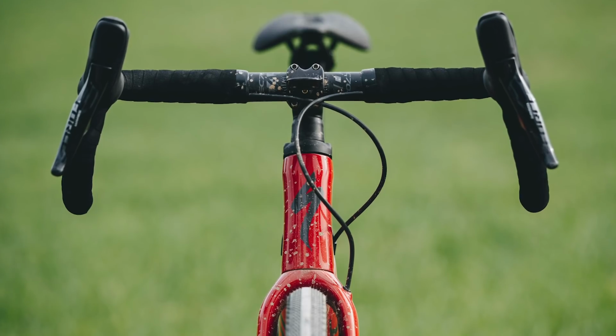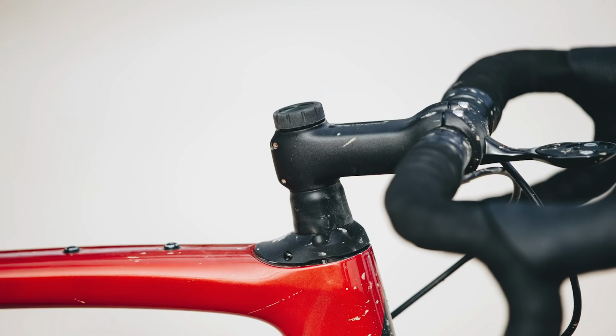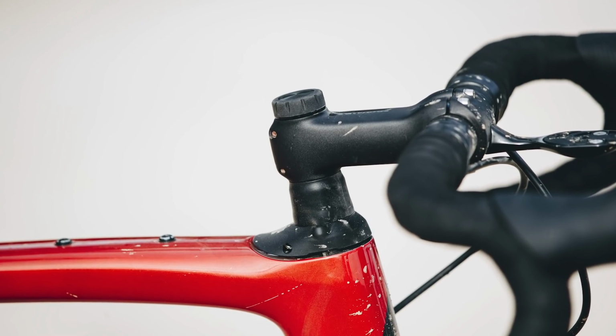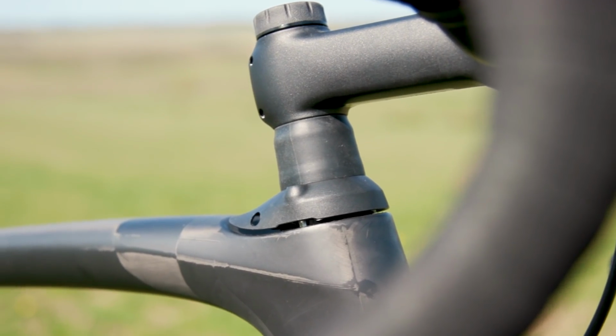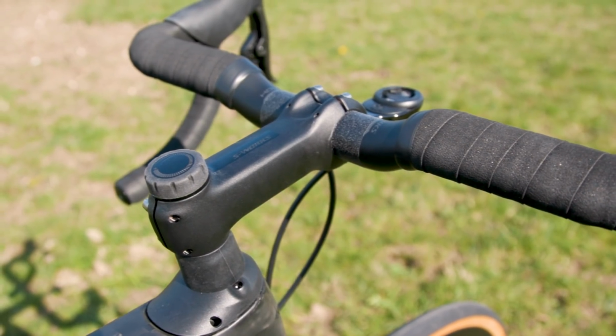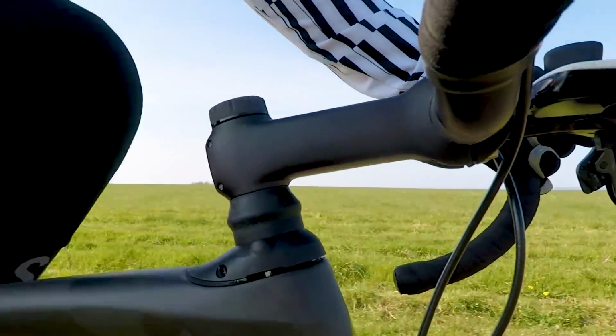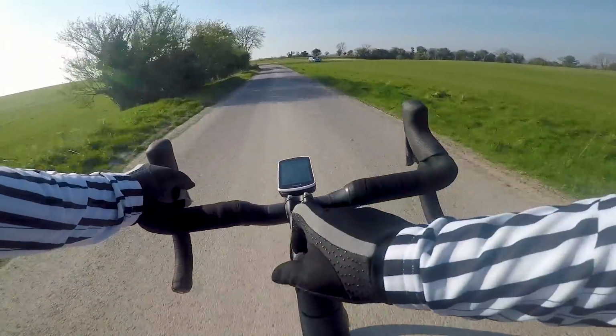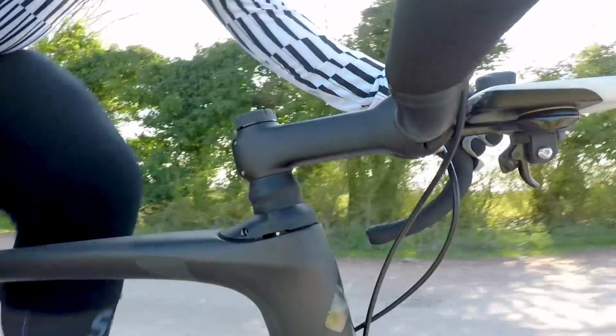Now, the headline news with this bike is the adoption of the aforementioned Future Shock 2.0. For those of you that aren't aware of what the Future Shock is, it's a technology that Specialized introduced with the latest version of the Roubaix, and it's essentially a small suspension system which sits between the cockpit and the head tube. Now, we've spoken at depth about why Specialized went for this system rather than a traditional telescopic fork, which places the suspension beneath the head tube.